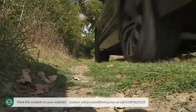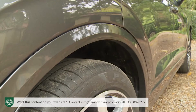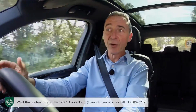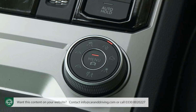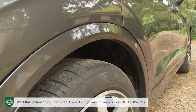Now, if you are going to be testing any of this out on the muddy stuff, it'll help enormously if you specify the optional air suspension. It's operable via this second rotary dial on the centre console. Now, with ordinary steel springing, you're limited to one standard 215mm level of ride height. With air suspension fitted, though, you have options. 2 options, actually. Twist the control dial to off-road, and you'll raise the ride height by 25mm. Turn it further to off-road plus, and you'll raise it by as much as 70 mils.